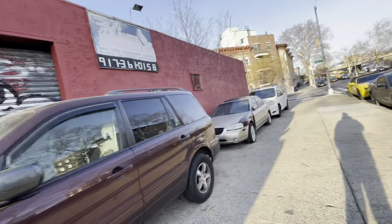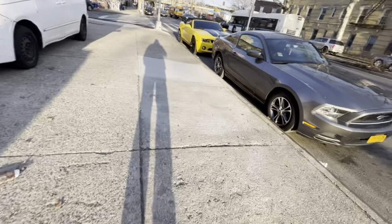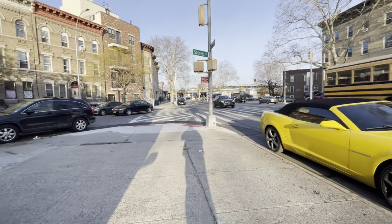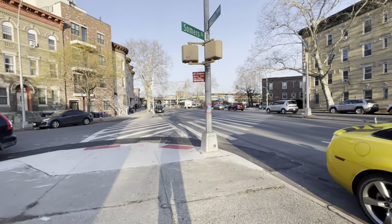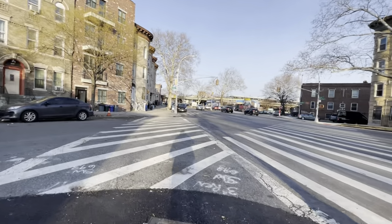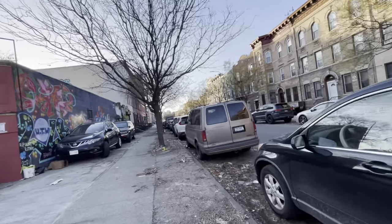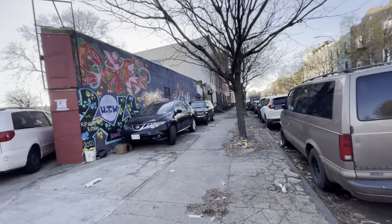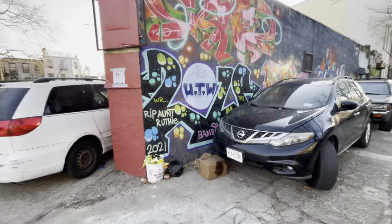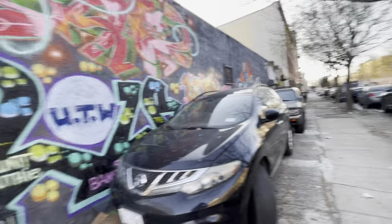Cars are blocking it. All right, but we'll try to catch what we can. There's a little something behind here.